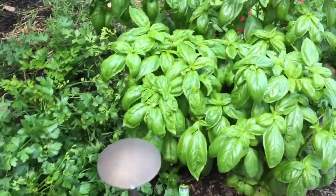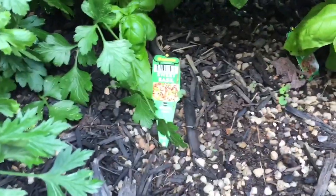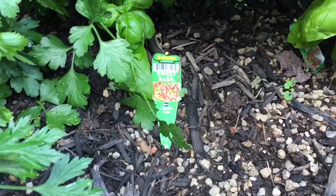Over here, we have sweet basil, maybe. Little ant. Where did he go?